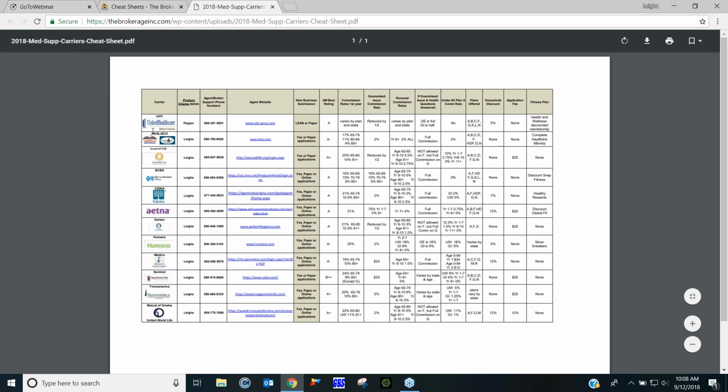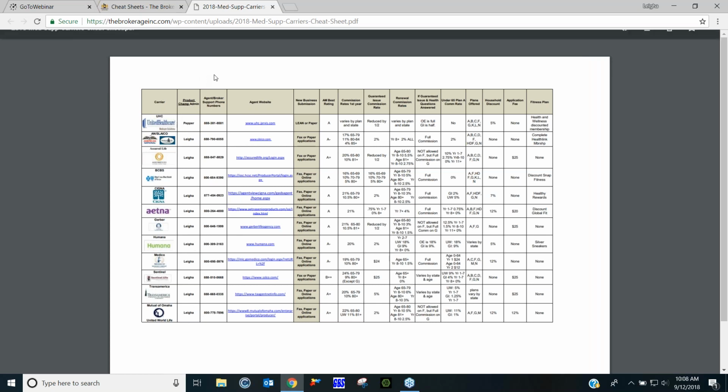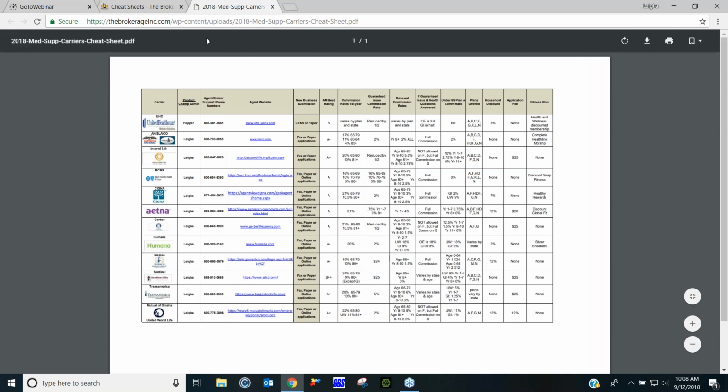I can get you any of the information for these carriers for other states, but I only have the cheat sheet for Texas because that's where most of my questions come from. But as you can see, we have lots of carriers, and the information varies by carrier. And you can see my name is listed on almost all of them except United Healthcare, which the fabulous Pepper takes care of. So we'll come back and reference this cheat sheet later.